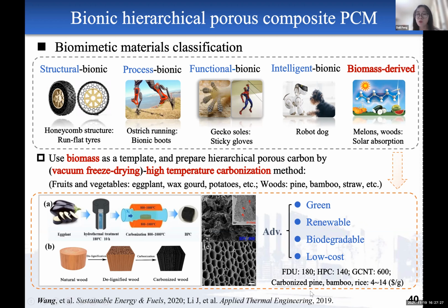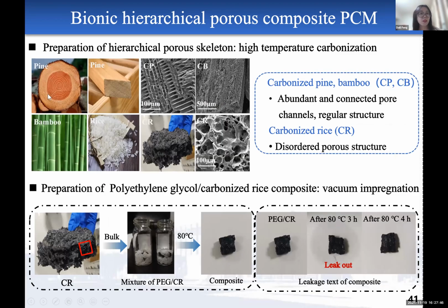And this is a very rough estimation of the preparation price. We can see that the biomass-derived materials have a really low price compared with the previous ones. In the experiment, we tried pine, bamboo, and also rice. Via direct carbonization, we obtained the carbonized rice.